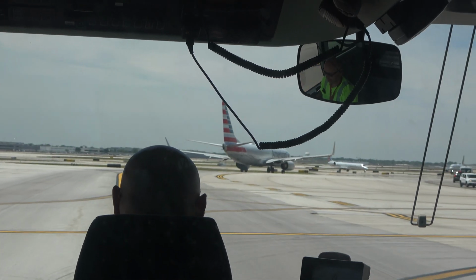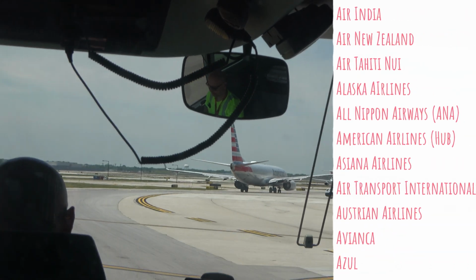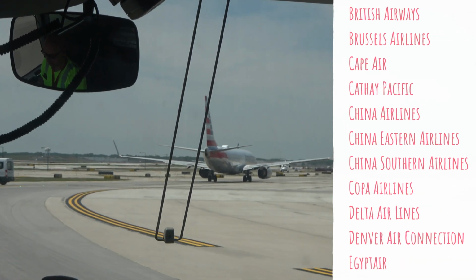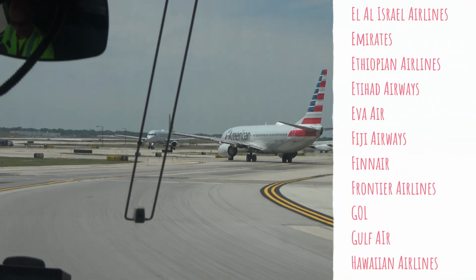The list of airlines that serve Chicago O'Hare International Airport is quite extensive, so I listed them on the right-hand side of the screen for you. Chicago is also a hub for American Airlines as well as United Airlines, with United having their headquarters in downtown Chicago. Boeing is also headquartered in Chicago for the next couple of years until they move their headquarters to the Washington, D.C. area.